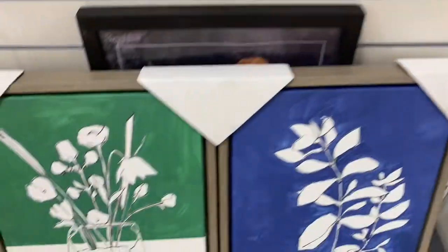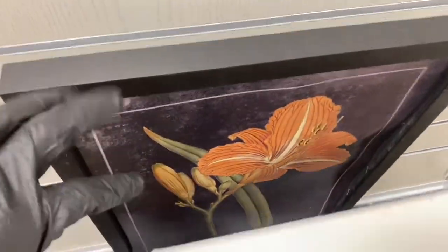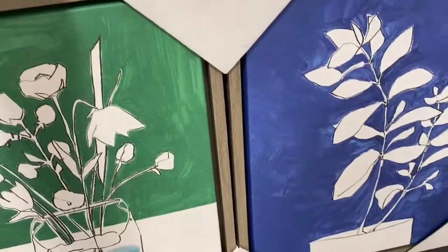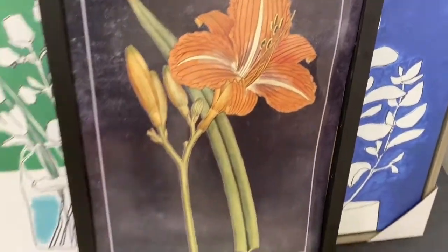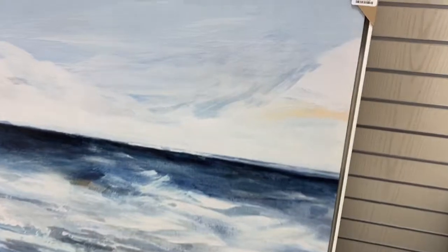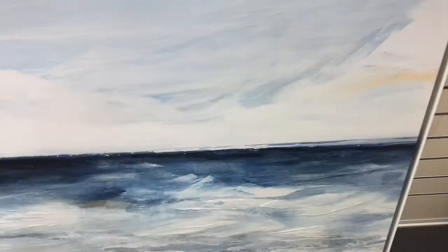Okay, then we have this one down here, and this one is $29.99. And then we have one back here, and that one is reduced to $12. And that's what this one looks like, and that's what that one looks like, guys. Then we have these big paintings over here. They don't look like they're reduced. This is $49.99, so they're mainly the ocean. Yeah, I think they're all the same.